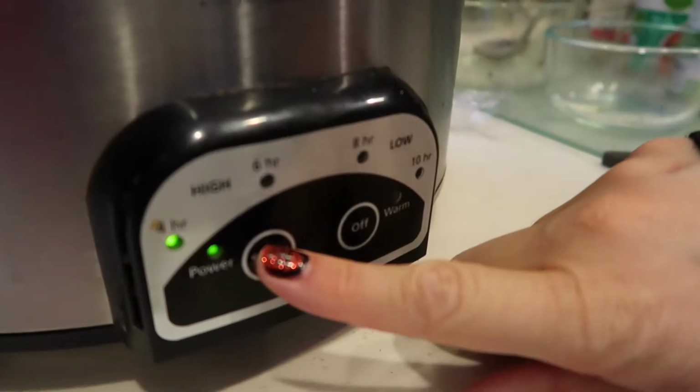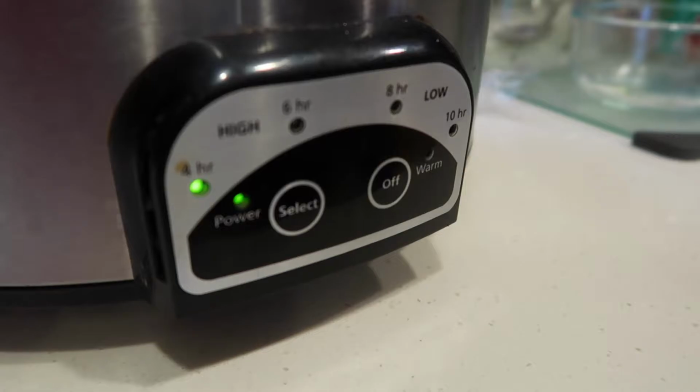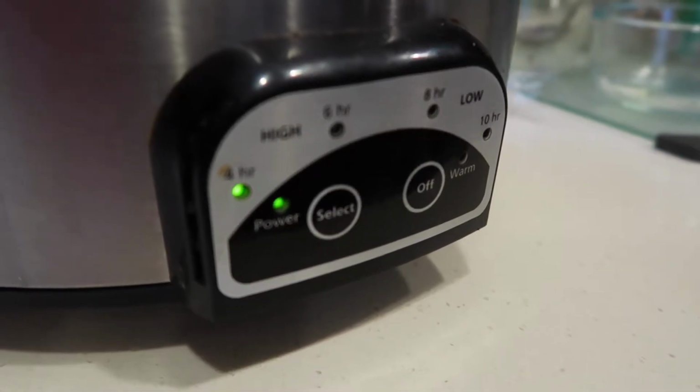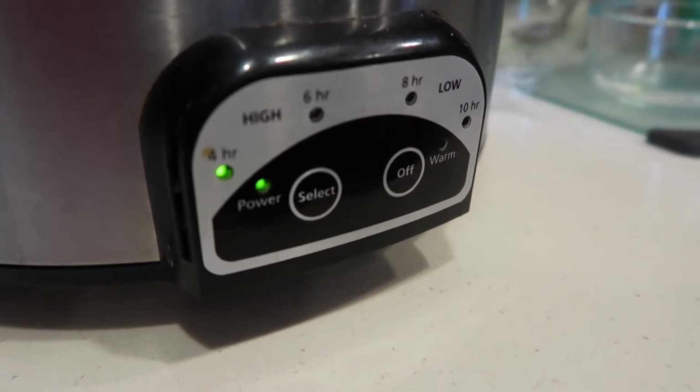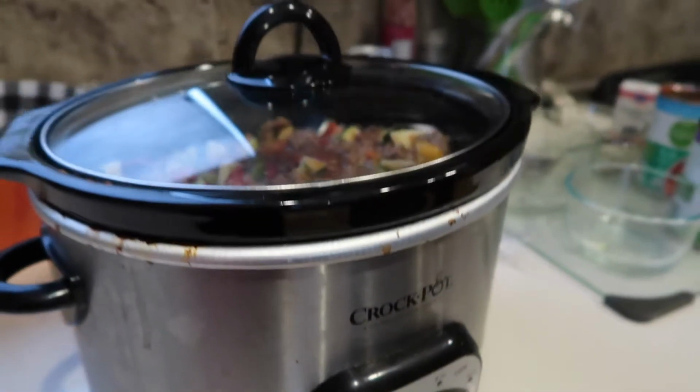All right, I'm gonna let this cook on high for about an hour, and then we'll move it over to low for the rest of the day. And we like to let it cook for about 8 to 10 hours. But we're gonna have delicious fall chili on a cold, snowy October day.